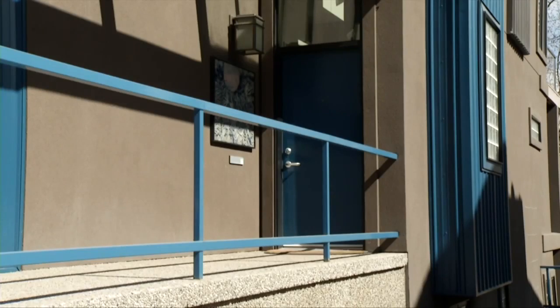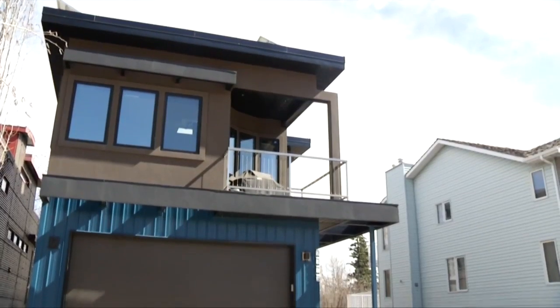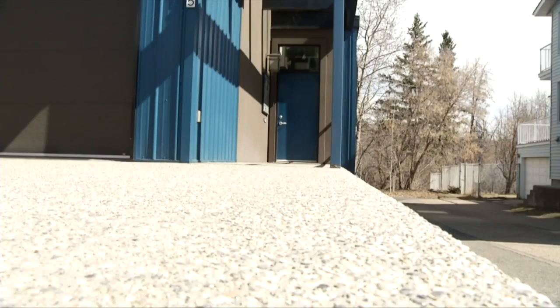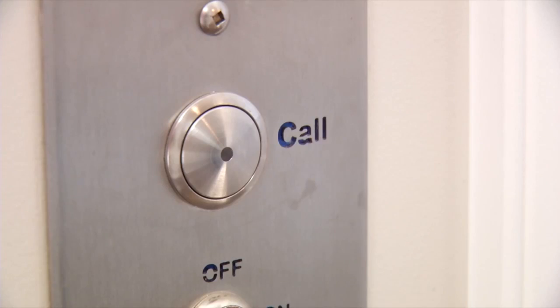Your house can look like whatever you want it to look like. You can use whatever finishing materials you want. There's nothing that can't be done to make your house beautiful and accessible. In fact, a lot of people, when they come into the house, they don't even notice the elevator. It just looks like a closet. They don't even notice that there's a panel with a button there.